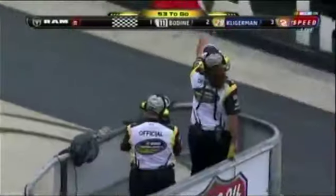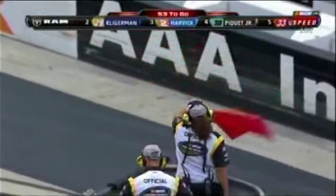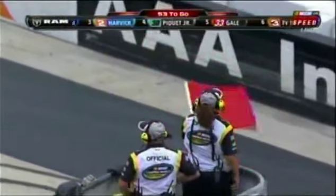So the pace car has stopped the field once again on pit road. The red flag has come out again. That's Kim Lopez on the flag stand.